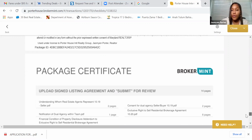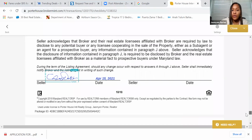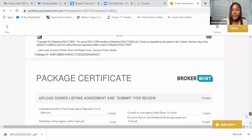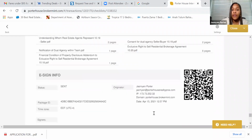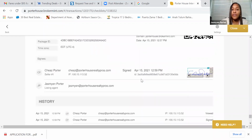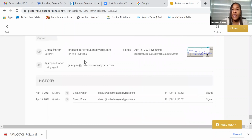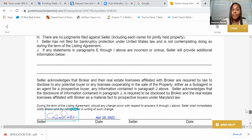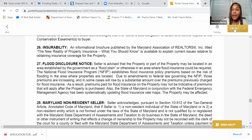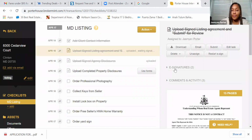But what I want to point out here, my seller has signed off on those listing documents. And now you see what comes next, their certificate. So everything is authenticated here. You have all the specific information that you need: who signed when, what email address, what time, and then the unique ID and the actual signature that the person drew, so that you can make sure that your documents are authenticated. All right, does anybody have any questions?